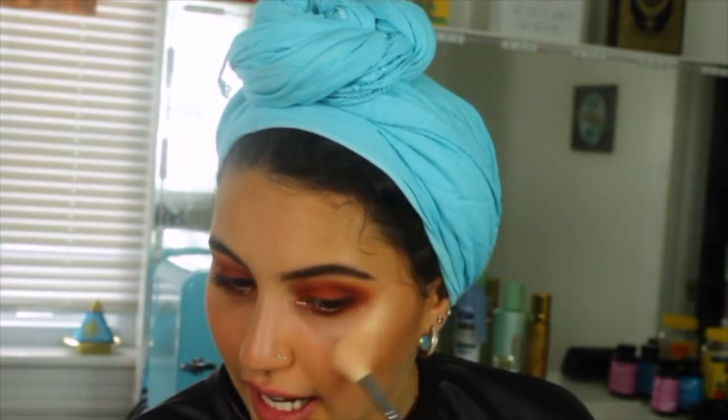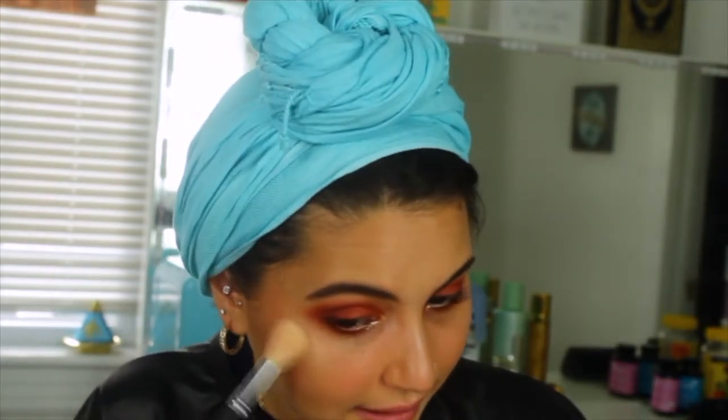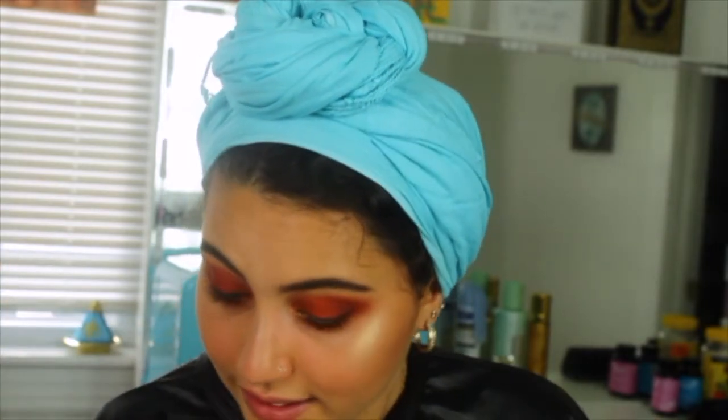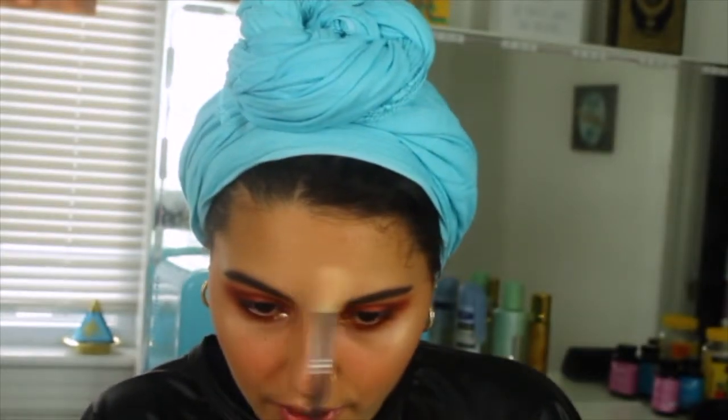Usually I'm not too crazy about the high cheekbone highlight, but I'm kind of liking this. This is actually really nice and subtle. Not subtle, but it's subtle, but in your face. Do the other side. Put some on my cupid's bow, chin, even some on my nose right there, on the forehead, on the chin.